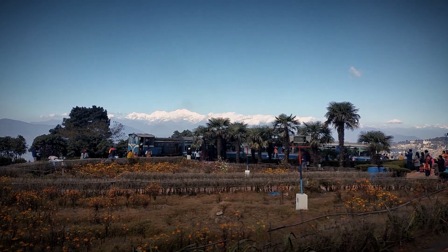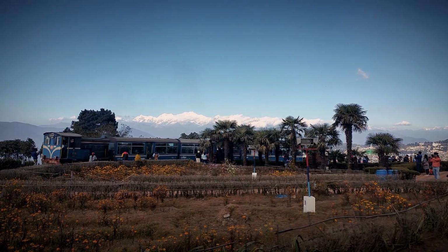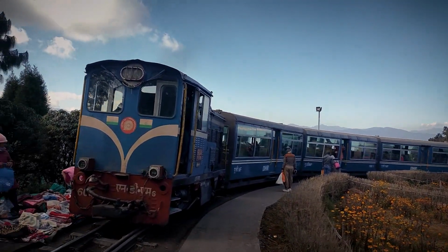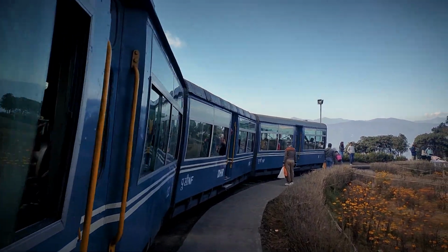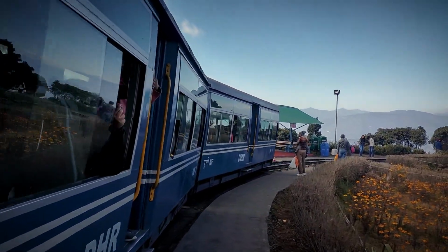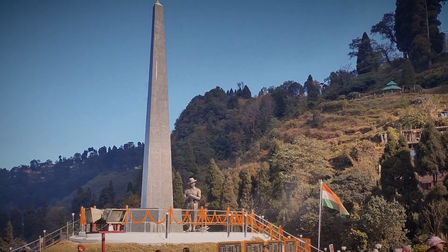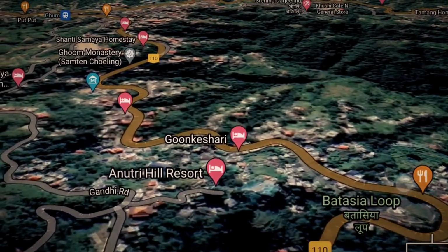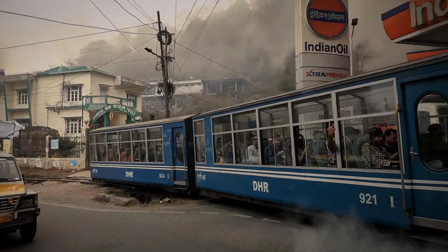The loop has a panoramic view of Darjeeling with Kanchenjunga and the snow-capped mountains in the background. Crossing the famous Ghum monastery with minimal acceleration, the train slowly travels towards its last joyride destination. Covering 4.6 kilometers of distance, tourists enjoy breathtaking sceneries all around.